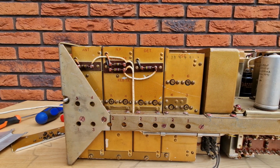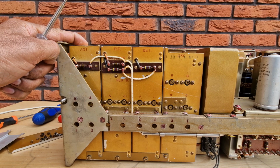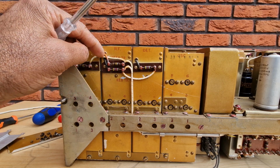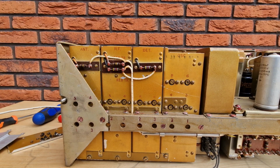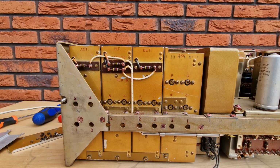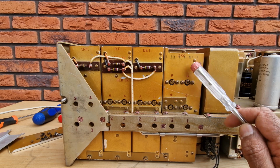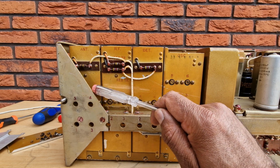Rear circuitry and module overview. Moving to the back side of the receiver, the shielded modules are clearly labeled, providing easy identification of the antenna tuner, RF amplifier, detector, and oscillator circuits. This modular approach allowed field technicians to quickly diagnose and repair any faulty sections, often by simply replacing entire modules. Such a design philosophy kept aircraft radios operational with minimal downtime, absolutely vital in wartime scenarios.